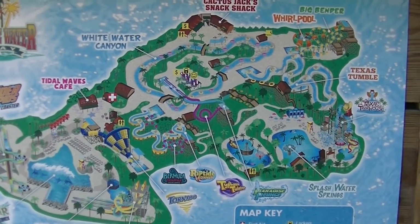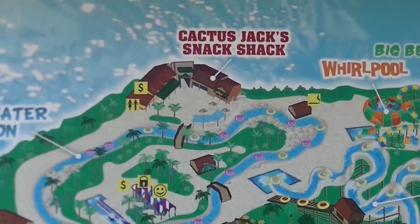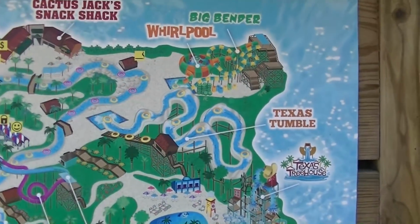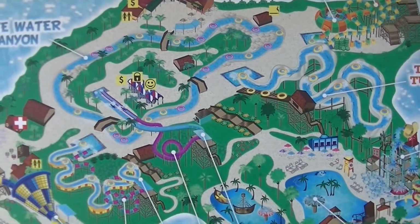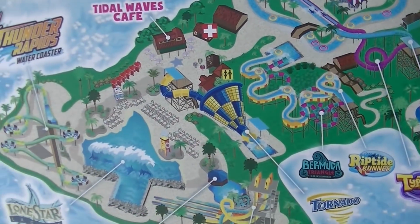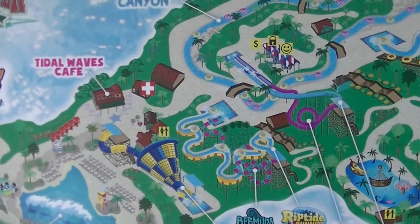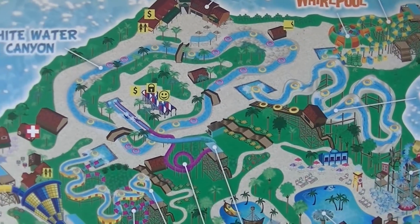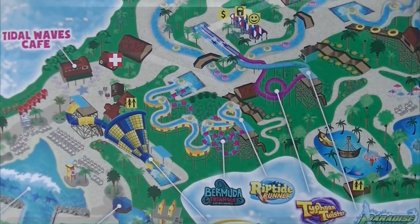The layout of the water park is a little bit strange. You have the entrance up here at the top. The terrain is really hilly. It's sort of reminiscent of Wisconsin Dells. And so there's kind of a lot of branching paths that go a lot of directions, so it's not always super easy to tell where you need to go to find your next ride.